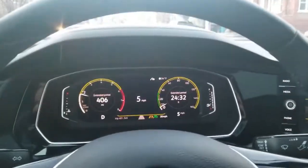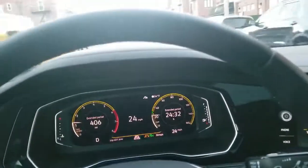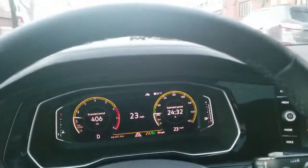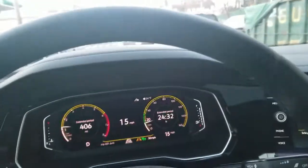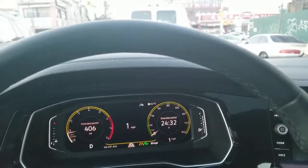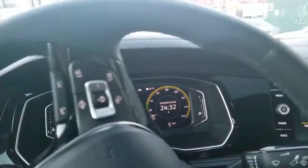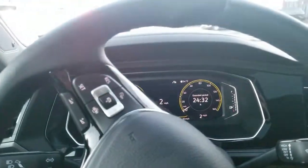Okay, now it goes by itself. I'm not doing anything. I'm not even braking. And it does the braking for me. Okay, now it says that's it. It stopped. Now the car moves, and we are moving. That is so cool. Whoa, whoa, whoa, whoa! I don't trust you that much.